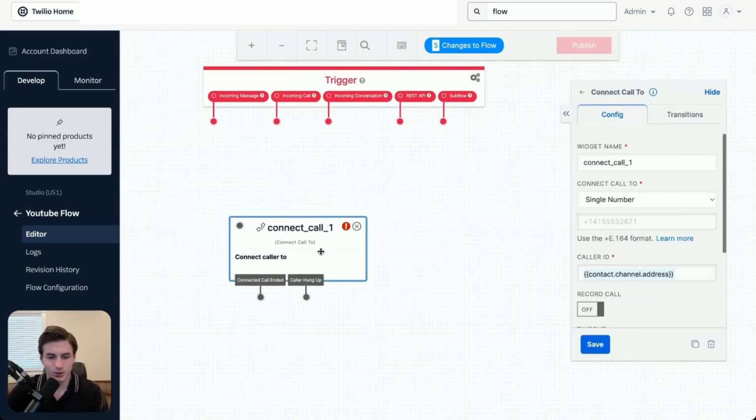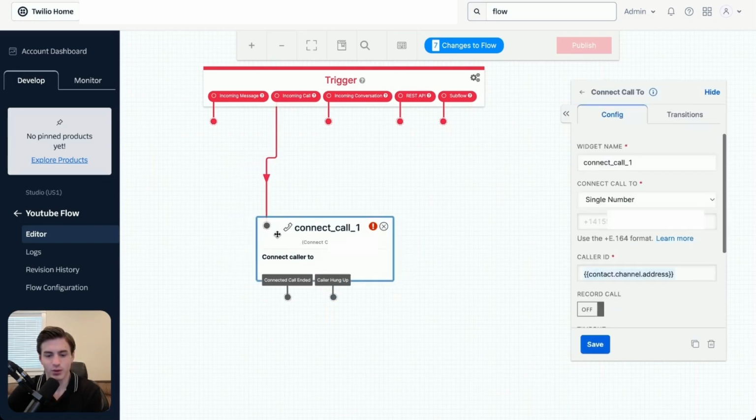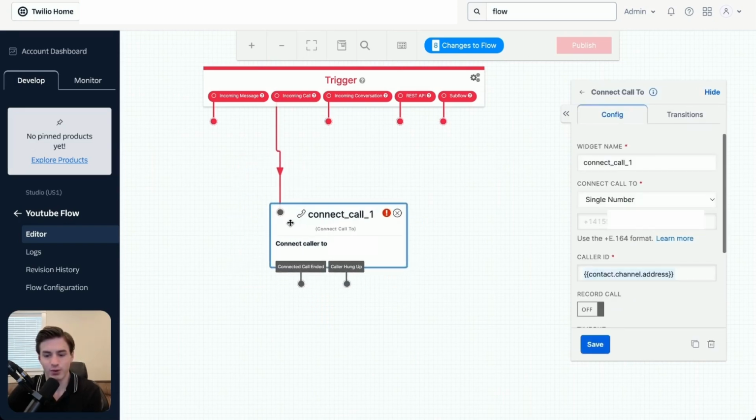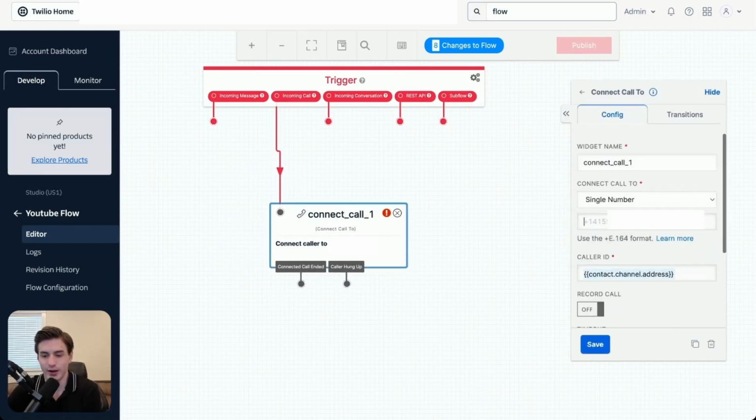And then we can either connect this via SIP or we can connect it to a phone number. So we're just going to connect it to a phone number. So it's going to be single number. And then we're going to add our number over here. Okay, that's just a test number. And then we're going to click save. And then that's basically it. So that's the test number that we're able to connect it to. And then all the incoming calls will be connected to this number over here.